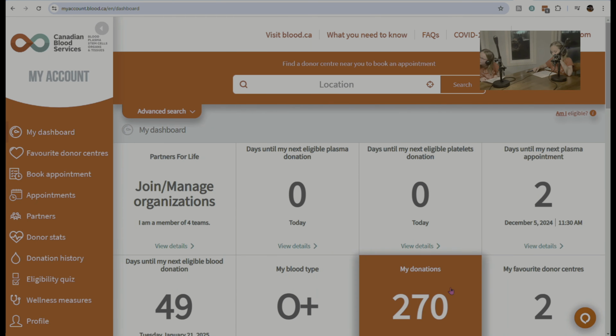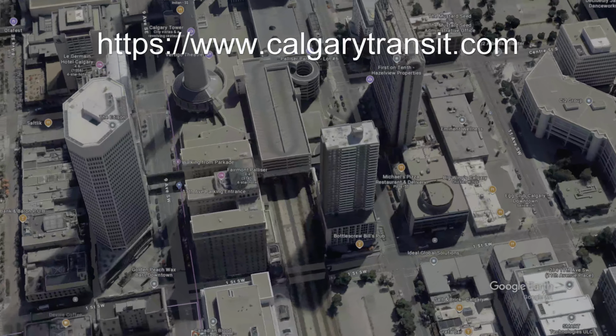There are a lot of buses that stop near the Canadian Blood Services. Go to Google Maps or www.calgarytransit.com to plan your route.